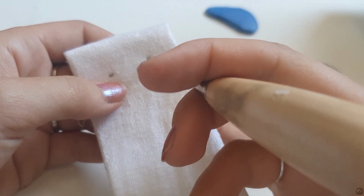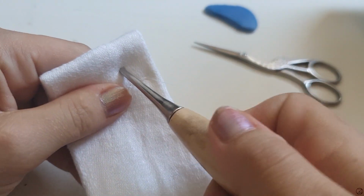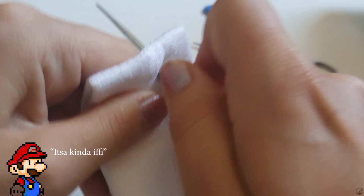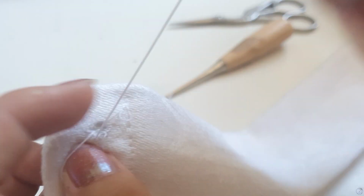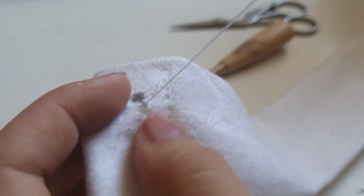To make the eyelets, I used this leather making tool. And for the first time in my life, I tried to make hand-sewn eyelets. The first one was kind of iffy, but the second one actually looked a lot better. And I had a lot of time to practice, as I also had to hand sew all the eyelets on the back as well.